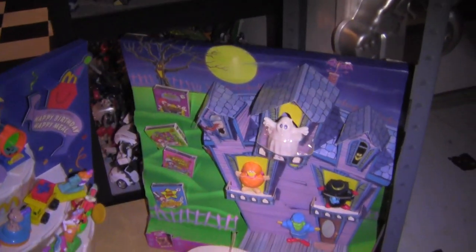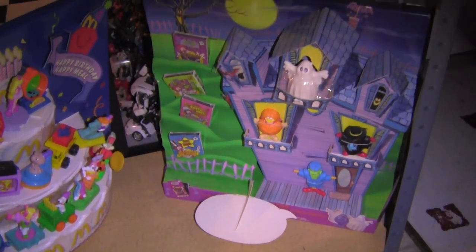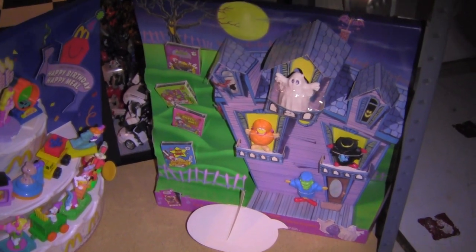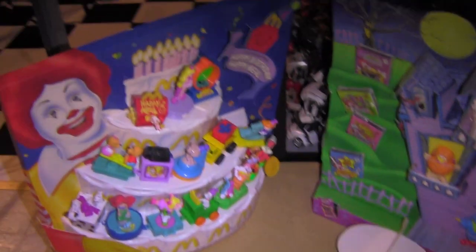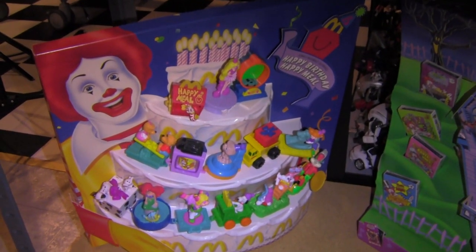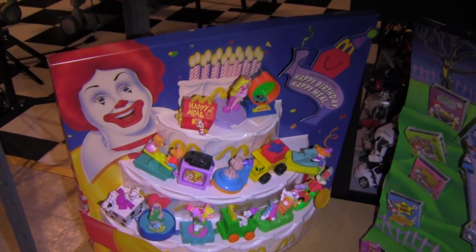I've got some McDonald's displayers down here for the Who Am I set, which had all the tapes with it and all the figures. And then the Happy Meal birthday set from '95, I think. Something like that. Some cool stuff.